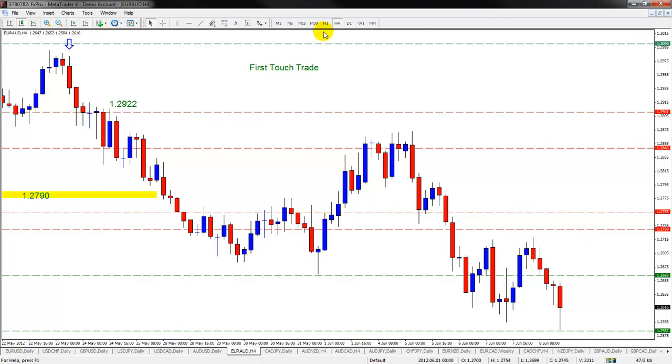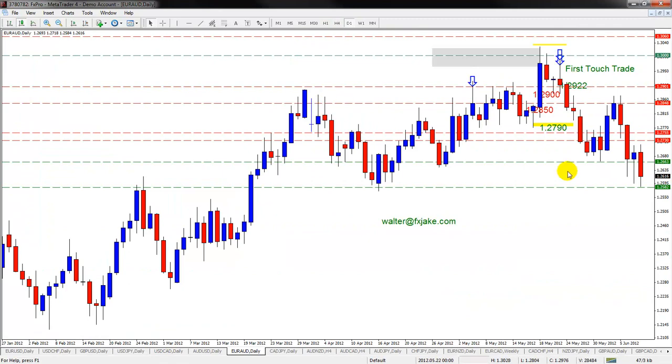Talked about the Aussie. Here's the Euro Aussie here. Euro Aussie still looking bearish off that first touch trade up here, so still looking really bearish.